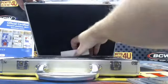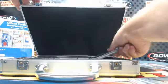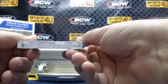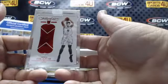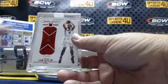Three cards to go. What do we got going on here? Let's do this one. 15 out of 15, rookie Ruby gem for the 76ers, Jahlil Okafor.